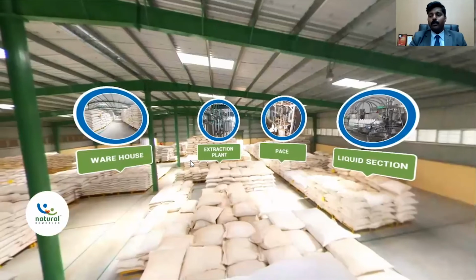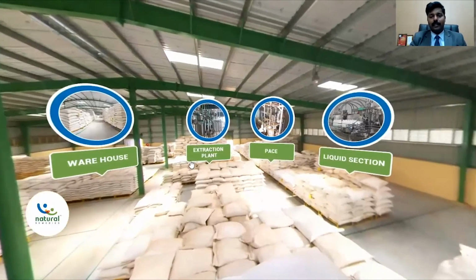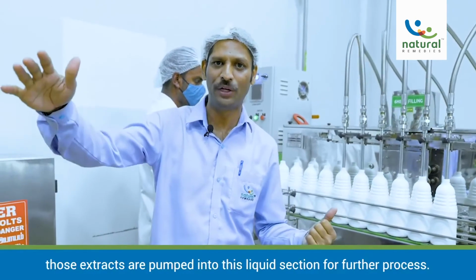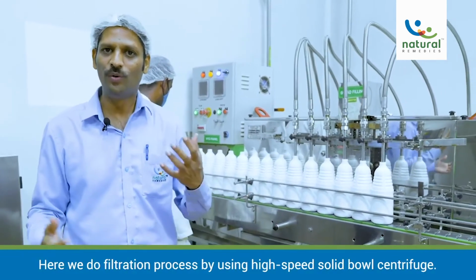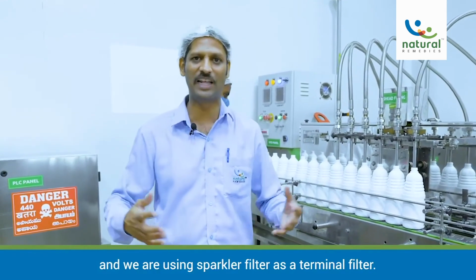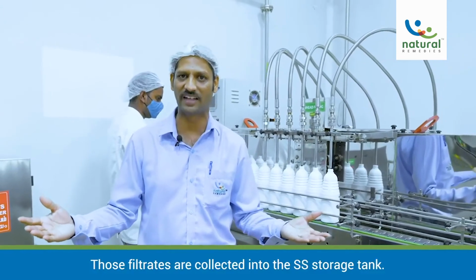Our liquid extracts would be processed in our liquid section. Let's see what's inside the liquid section. Our extracts are getting generated at our extraction facility. Those extracts are pumped into this liquid section for further process. Here we do the filtration process by using a high-speed solid bowl centrifuge, and we are using a sparkler filter as a terminal filter. Those filtrates are collected into the SS storage tank.